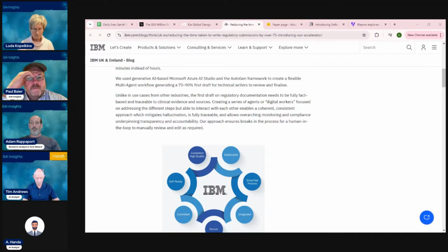It said, by creating a series of agents or digital workers focused on addressing the different steps, and this is key, but able to interact with each other, it enables a coherent, consistent approach which mitigates hallucination, is fully traceable, and allows overarching monitoring and compliance, underpinning transparency and accountability. So they're really trying to keep the human in the loop, have the right checkpoints, but enable these agents to do, like it said, 75 to 90% of the first draft.